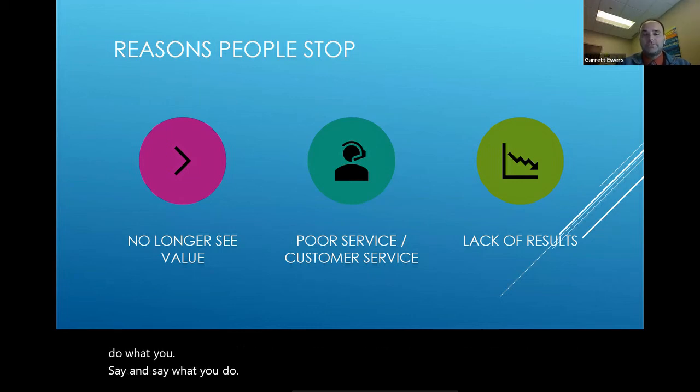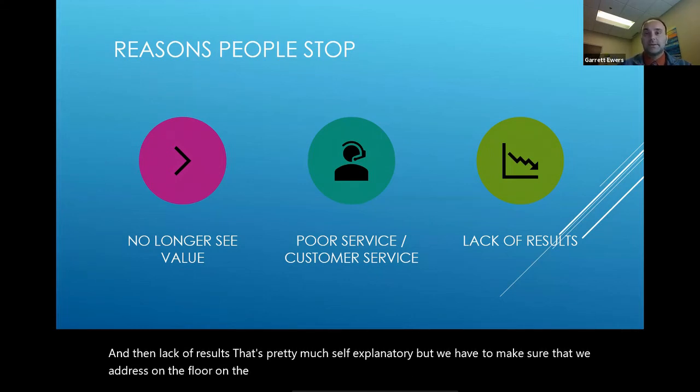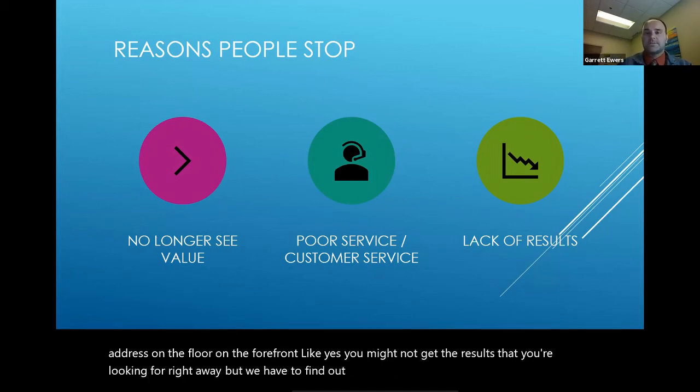No longer see value means whatever the price is, they don't see as much value coming back. And then lack of results, that's pretty much self-explanatory, but we have to make sure that we address it at the forefront. Like, yes, you might not get the results that you're looking for right away, but we have to find out why that's happening and make adjustments.